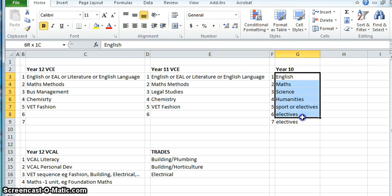At Year 10, you need to do 7 subjects. The first 4 are compulsory units. You have to do an English unit, a maths unit, a science and humanities. And then you get 3 electives. If you're choosing the sports program, then sport's going to be one of those electives. And then the other 2 can be a range of choices, which I'll just show you in a minute. Now, the only anomaly there is some of the students do an intensive or a full tennis program, and the full tennis program will cover 2 electives.